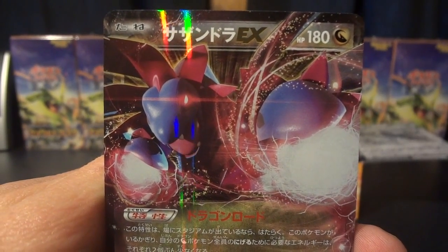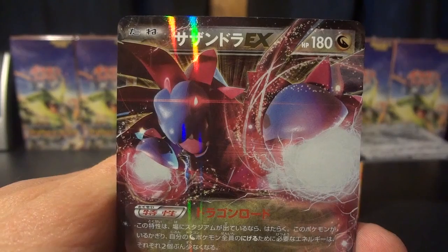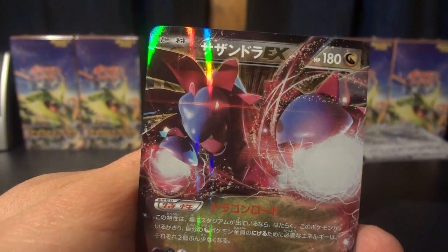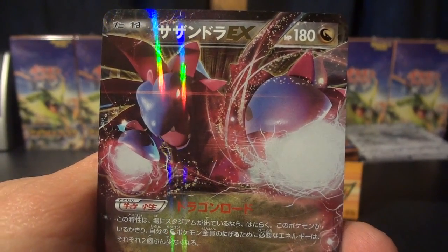What an incredible way to start. My favorite EX of the entire set. And we pull it in pack 1 of box 1. That, my friends, is some first pack magic. Oh boy, am I excited. What a great, great card.